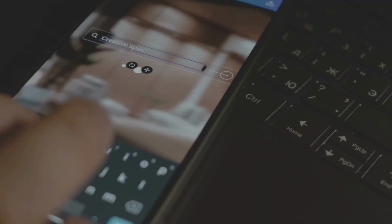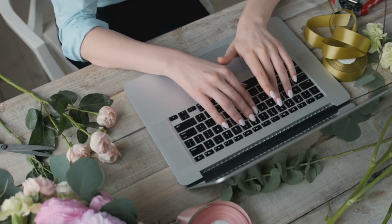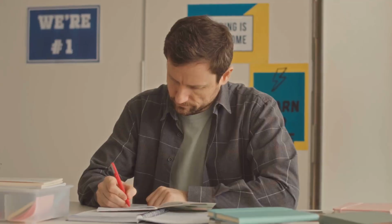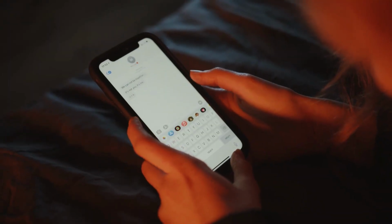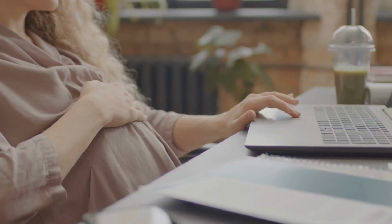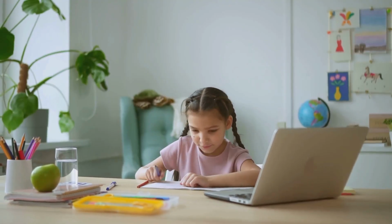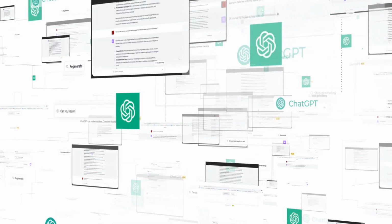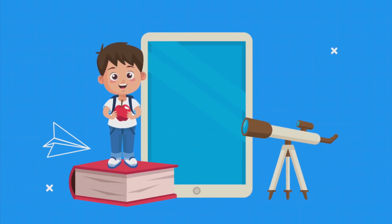This ubiquitous presence means it's constantly working in the background to help you improve, whether you're drafting a professional email, a research paper, a social media update, or even just a casual message to a friend. What's great is how it doesn't just correct you, but often explains the why behind its suggestions. So you actually learn and improve your writing skills over time. It's not just about fixing errors, it's about understanding them.